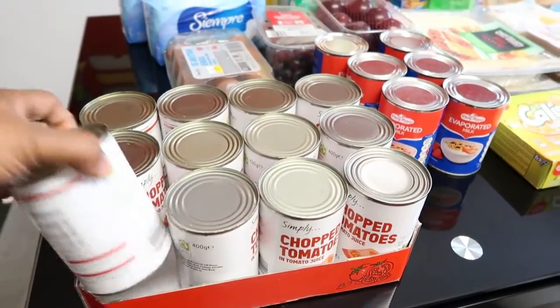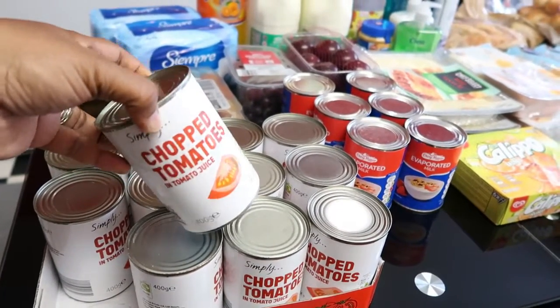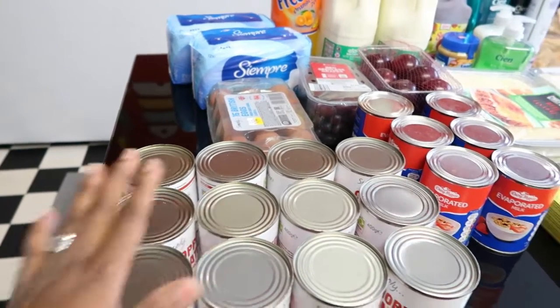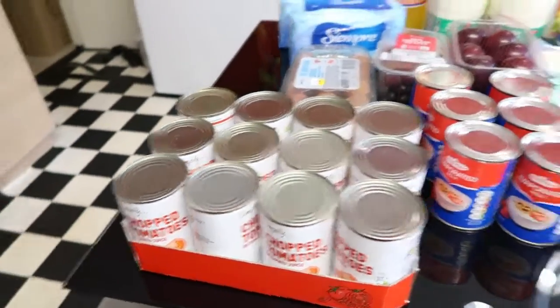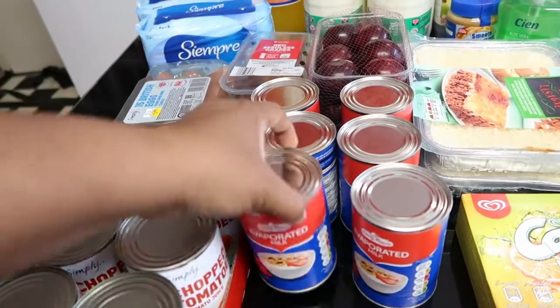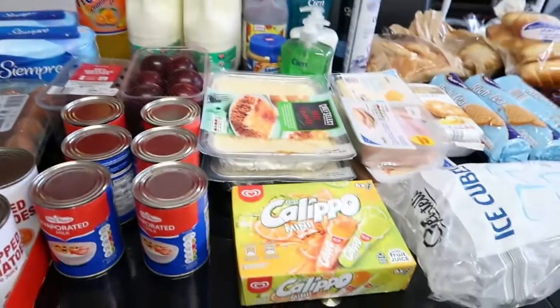They are chopped tomatoes, 28p for one. So I got 12. I'm sure this is 12. Am I right? Yeah, 12. Okay, there's 12 in there, 28p for one. And then I got their evaporated milk. I think it's 50-something p for one. So I got 6 of the evaporated milk. Everything here is from Lidl, okay?